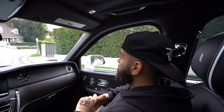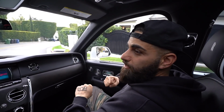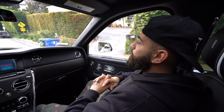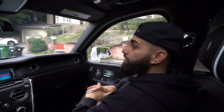Now we are in the Cullinan. We just dropped off the Phantom 7, we picked up the Cullinan. We have a few more little things to do on this car before returning it back. But everything is being done within a few hours. We're servicing our client in the best way possible. So with RDB, you get the best quality and the best service.